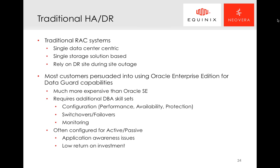And what we see is most people are configuring that for active-passive. In that scenario, you do have to take into account some configuration issues for the application to be aware of a failover or switchover. And when it's active-passive, generally it's a low return on your investment if you've licensed and paid for that DR site.